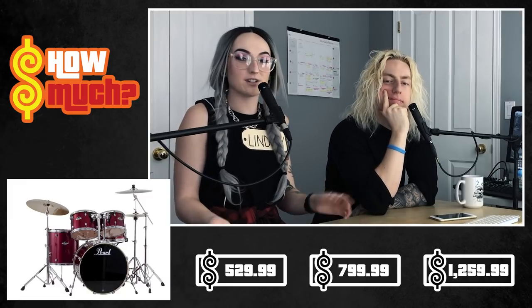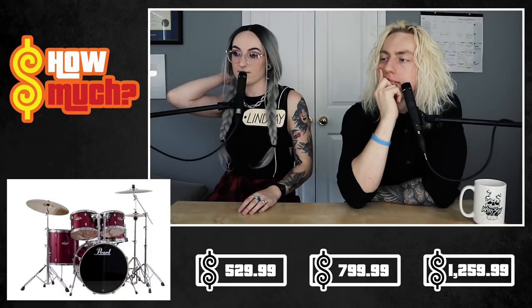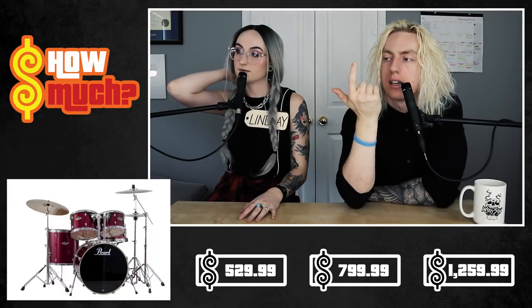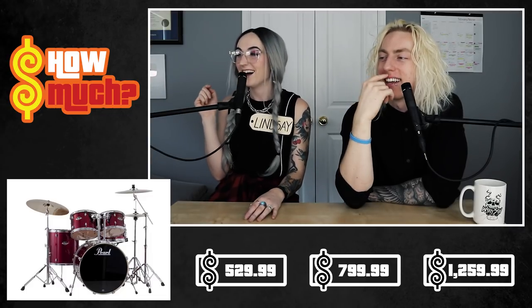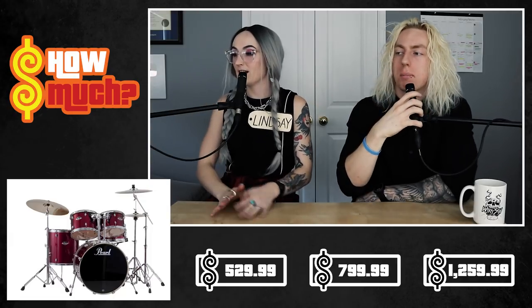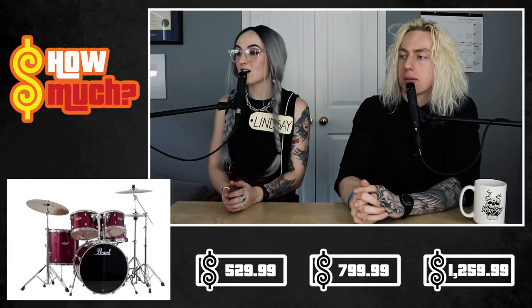Yeah, it's a lot of stuff. You get the stands, you get the two rack toms and the floor tom, a five piece drum set. You get the snare, the kick. You get all that. And then you get what looks like three stands. I imagine that this kit comes with a pedal too. Yeah, in these types of packages, usually the pedal comes with it.